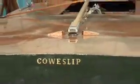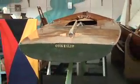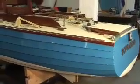There are several Uffa Fox designs, including Cowslip, the legendary Flying 15, which was raced and owned by the Duke of Edinburgh. Uffa designed the Flying 15 in 1947 and it's still a very popular keelboat today, raced by people of all ages. Another famous boat is Sopranino.